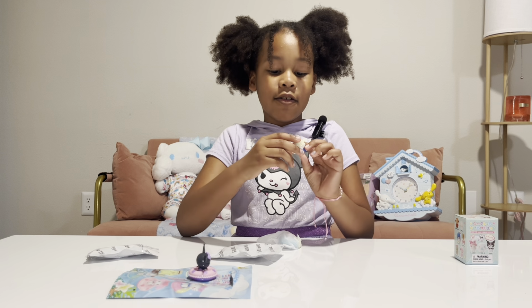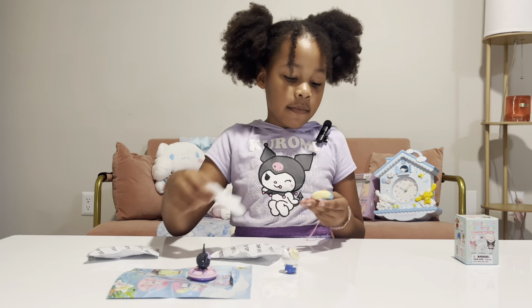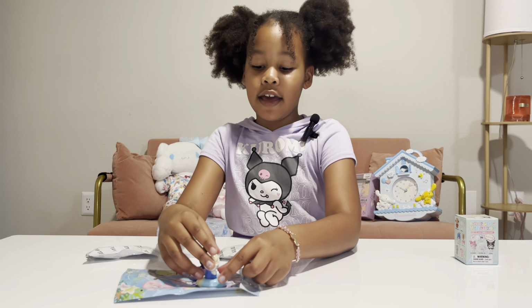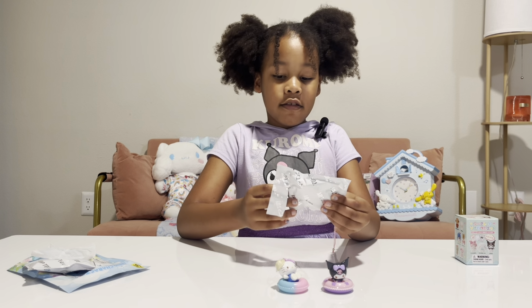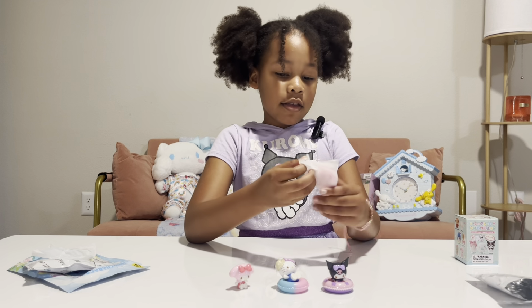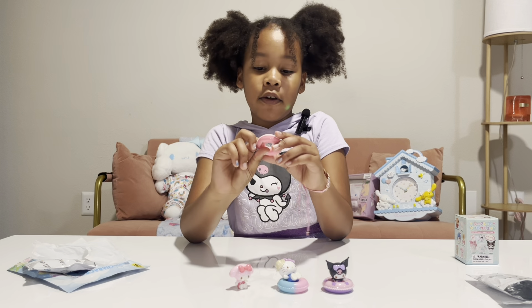I got a cute little Hello Kitty and her floaty. It's yellow, pink, and blue. And I got her. I'm gonna put her right here. Got one more. Let's see. Three, two, one. We got my Melody. Let's see her floaty. I bet it's gonna be pink. It's pink with little hearts.